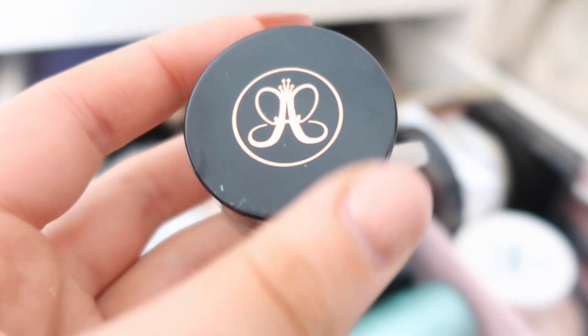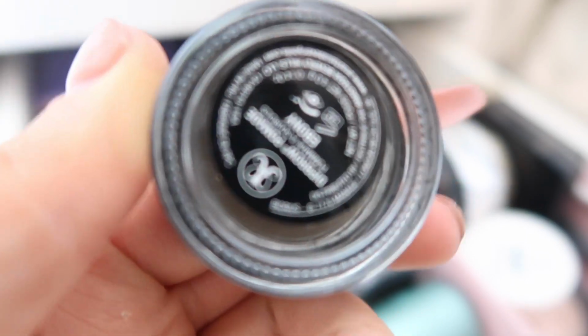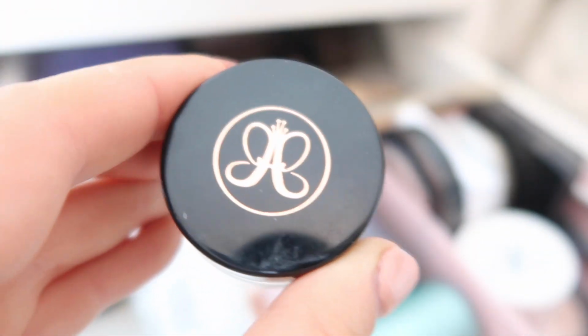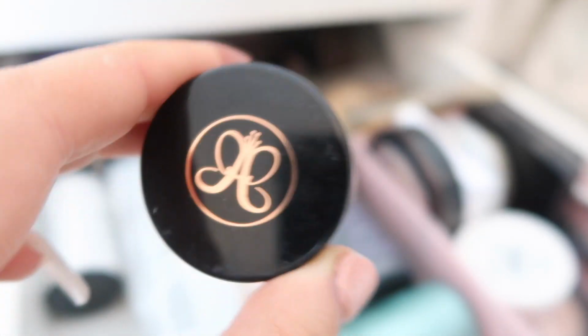This is the Anastasia Beverly Hills Dip Brow. I have it in the shade Ebony. I did have it in the shade Warm Brown, I think, but this one is a little bit darker and it works better for me. Use this every single day.